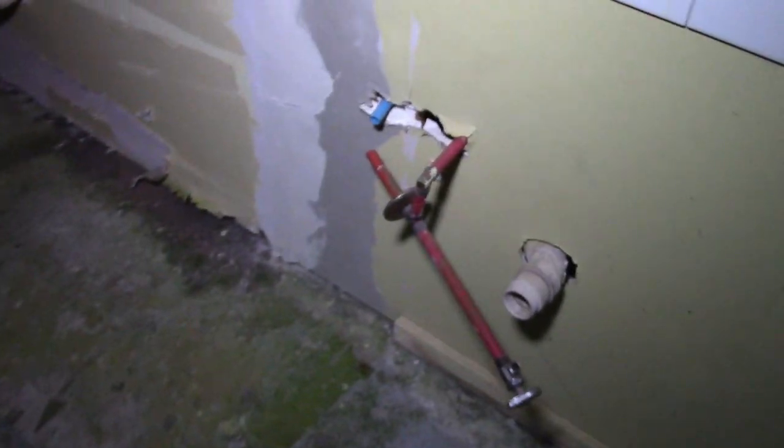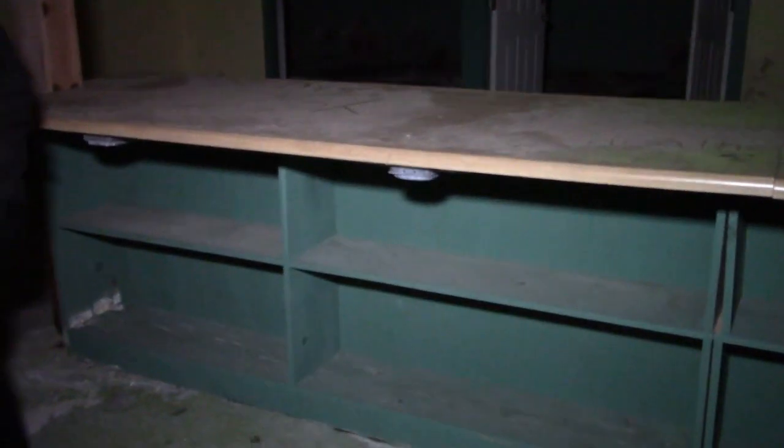So this room looks like it could have been a kitchen. It's got a counter and like a, whatever you call that, back splash thing. Yeah, it's got the hookups here for appliances. Maybe this was a co-op that served like soup or something like that. You know what I mean? Like a little soup kitchen or something. It could have been. Storage under there.